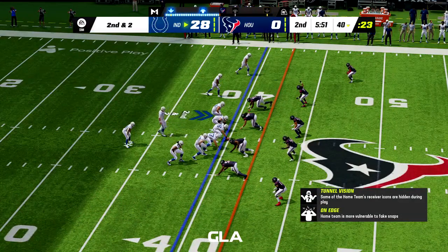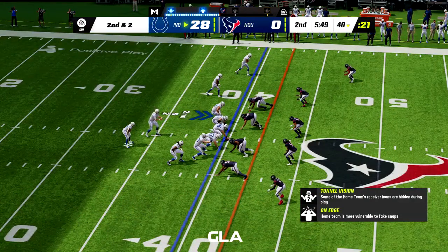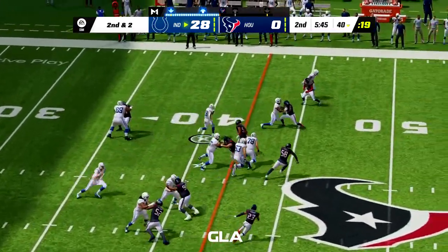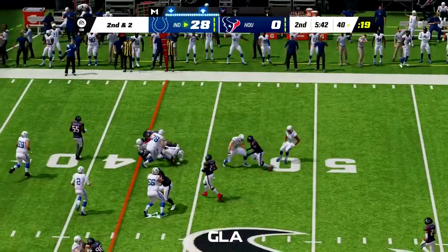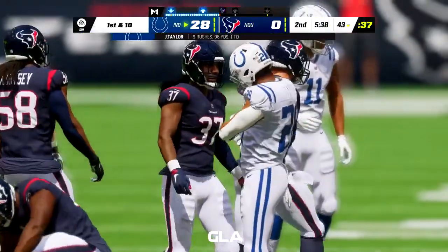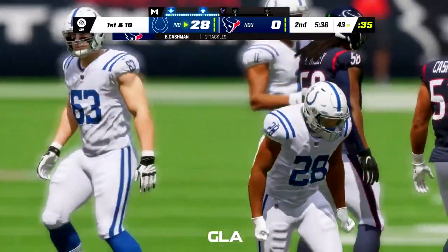8 yards the gain on that last run. Here's second and a couple. They run once more with Taylor. And he'll get up to the 43-yard line. 4 yards the pickup, first down.